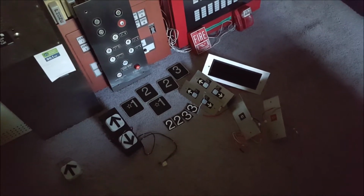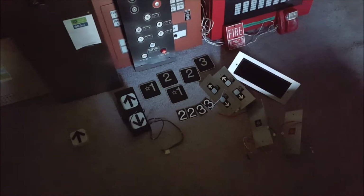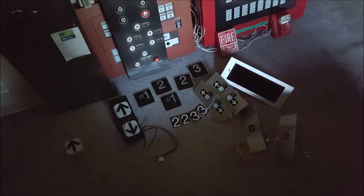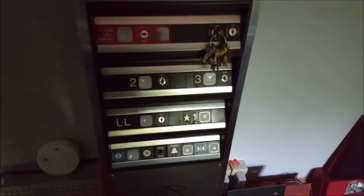So anyway, I'm just gonna go over pretty much every single part. I'm not gonna spend too much time on each part, but I'm just gonna do a quick explanation of everything, and like I said, after I do the parts, I'll do a part on my elevator keys because you guys haven't seen them in a long time. So, starting with the Dover Impulse car panel, this is it.